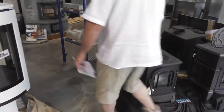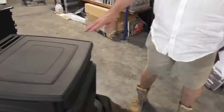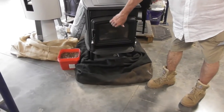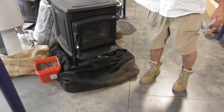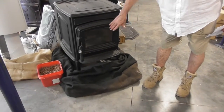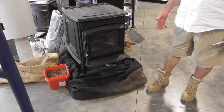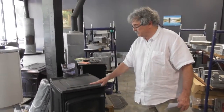Let's see, we have a stove here that is a traditional cast iron stove. The wood goes in, again, north-south. A lot of manufacturers are going to this. The stove way over there near the window, we haven't looked at that one yet, but it also goes in that way. So the wood lengths are going to be something like 18 to 21 inches when you're doing the north-south loading.